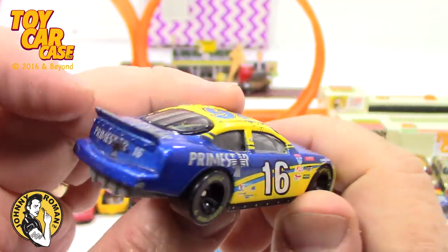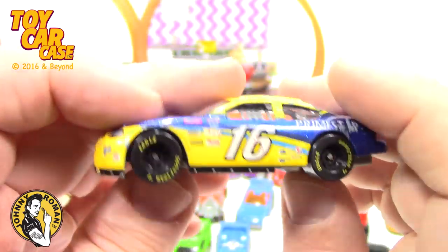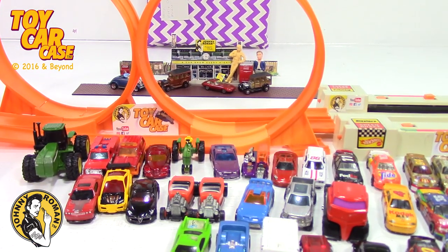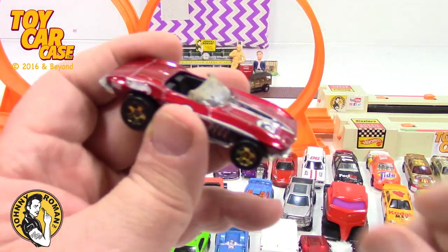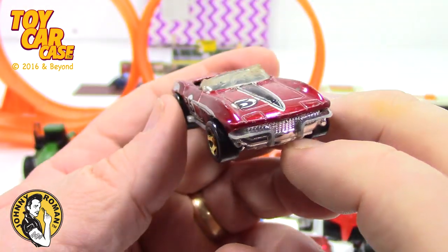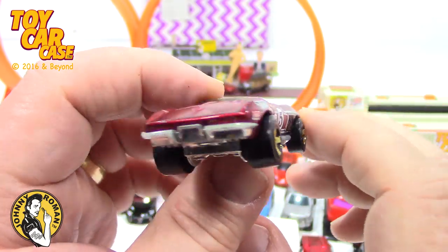I have no idea. This is NASCAR. This is our same bottom as before. Oh, look at that. NASCAR, NASCAR, NASCAR. Let's get ready to rumble! Okay. Oh, look at this Corvette. Nice. Old Hot Wheels.